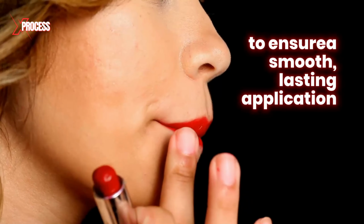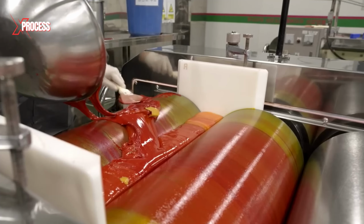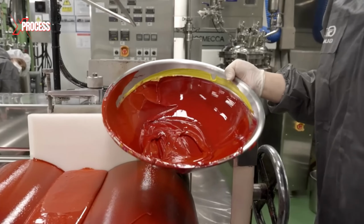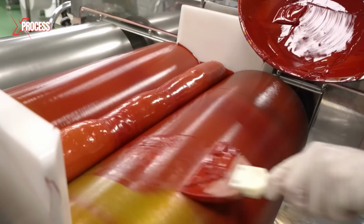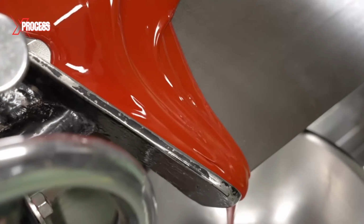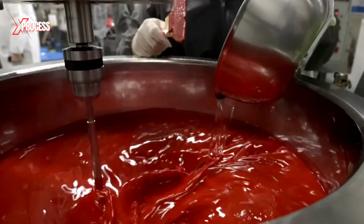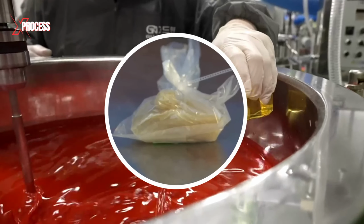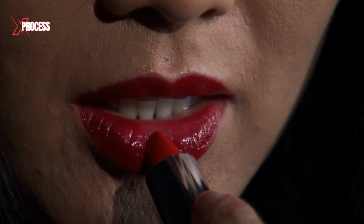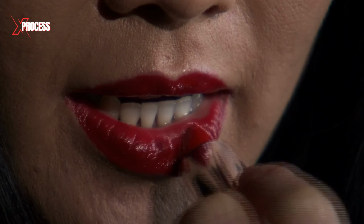lasting application. The mixture is then processed through metal rollers to evenly distribute the pigments and achieve a true red color. It's thoroughly stirred to ensure that all ingredients are evenly combined and the pigments are perfectly blended. Since the mixture is liquid, it cannot be directly applied to the lips. To solve this, the liquid solution is solidified with wax, which locks in the color until the lipstick is used. However, there's one crucial step left: adding a touch of shine to enhance the lipstick's finish.